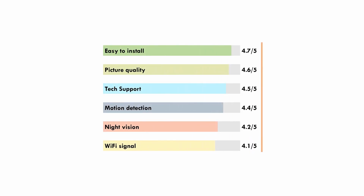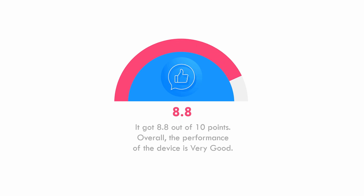In a nutshell, considering ease of installation, picture quality, tech support, motion detection, night vision, and Wi-Fi signal, we rate it 8.8 out of 10.